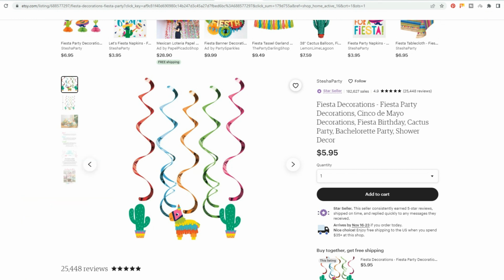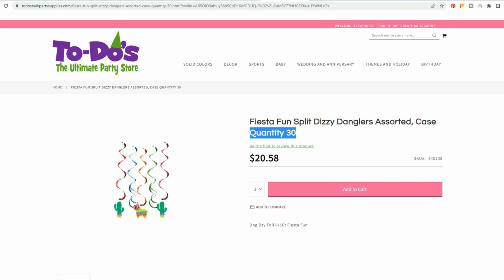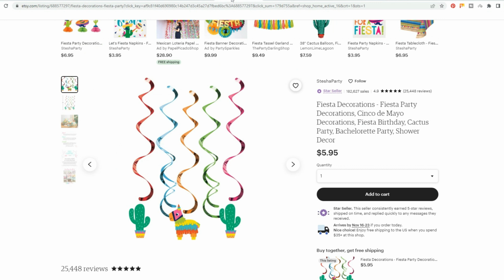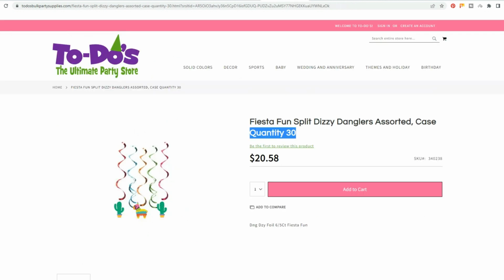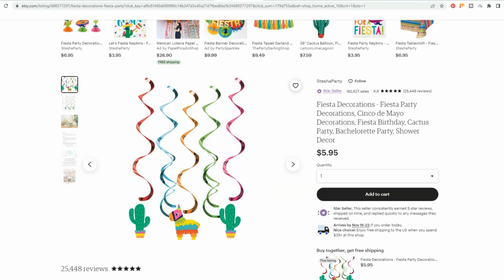But when I was doing some research, I noticed that you can actually buy these as a pack of 30, a case quantity for $20, right? And I didn't really dig too much in here to see what shipping would cost. But if we go back to their listing, we can see they're selling $6 for one pack. So if you're spending almost $21 for 30, and you're selling them each for $6, that's a pretty good markup, right? And so your product's profit is probably going to depend on where you source your items from and how much of a markup you're able to get.